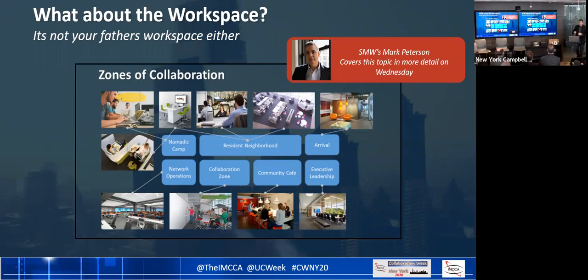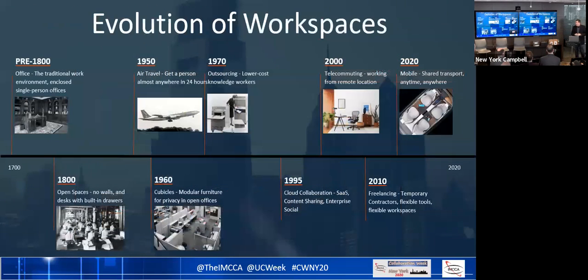I think Mark's going to talk about where the industry is going there, so I'm very much looking forward to that. But as we look at the evolution of workspaces over the last couple hundred years, right? We had the Industrial Revolution in the 1800s. I think one of the things that's always excited me, and maybe you as well, is that the move to open spaces actually began with the Industrial Revolution, where you had offices right where the factory floors were. Before that, it was really closed offices.